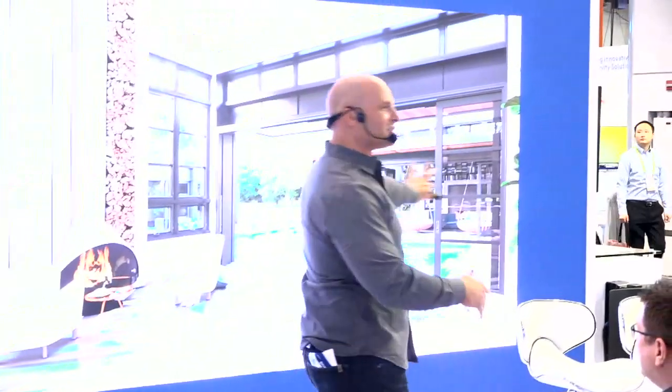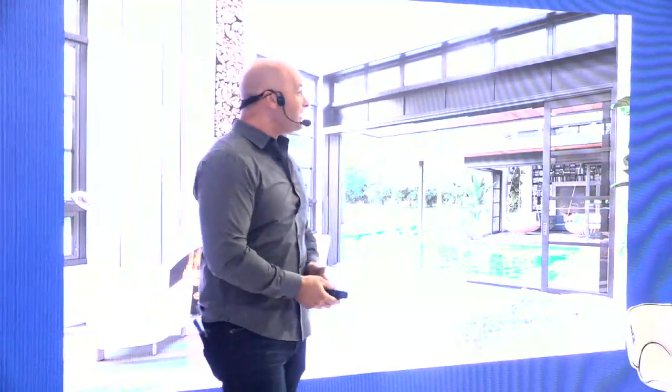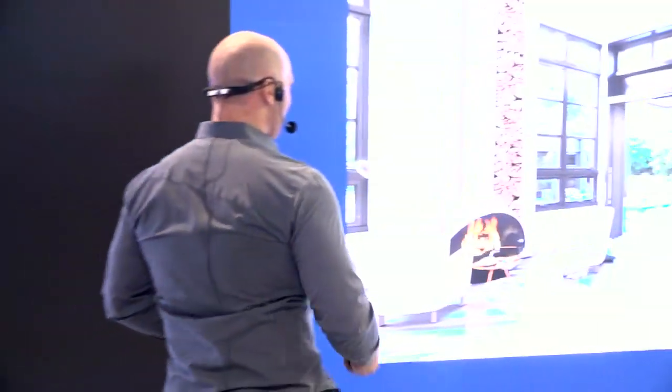What's cool about this is that it allows architects, designers, builders, and homeowners all to interface on the same platform and to be able to speak the same language. This is a really awesome transition of how technology is moving in a great direction.